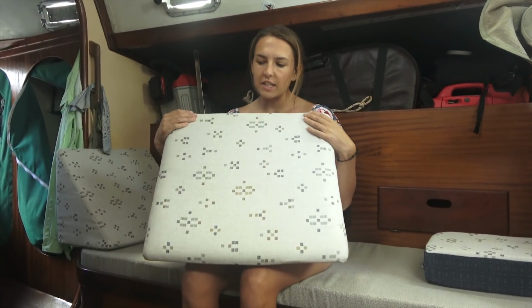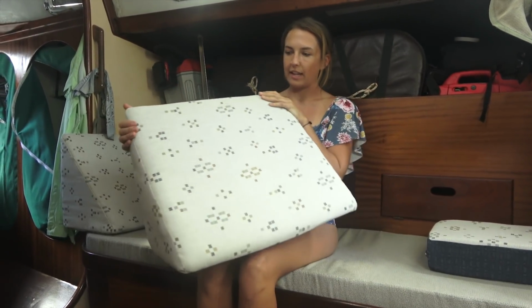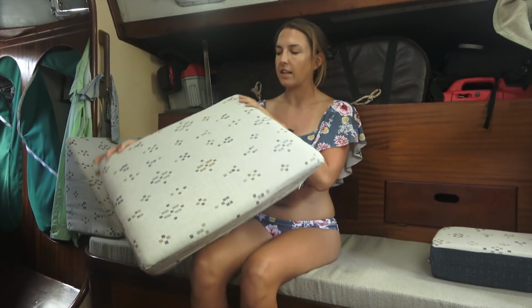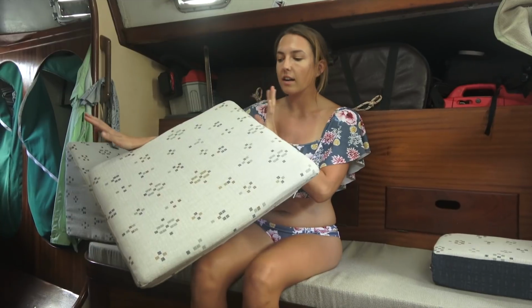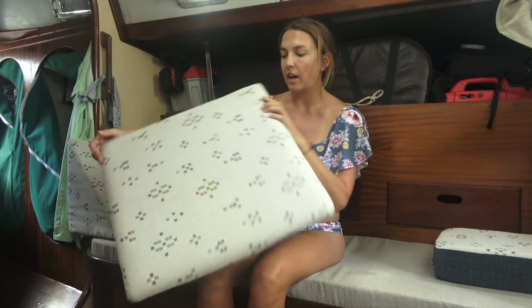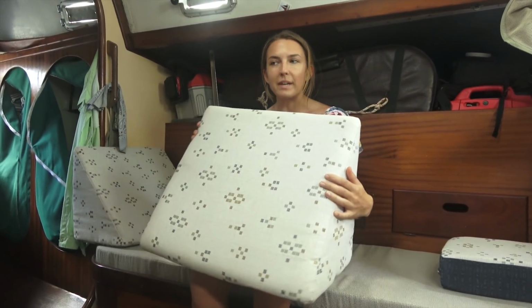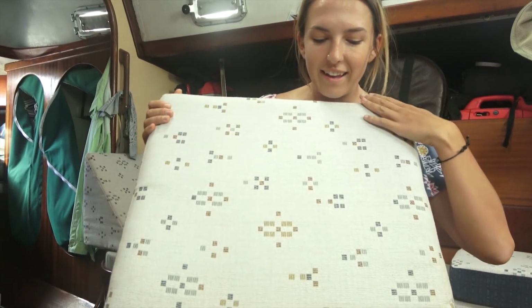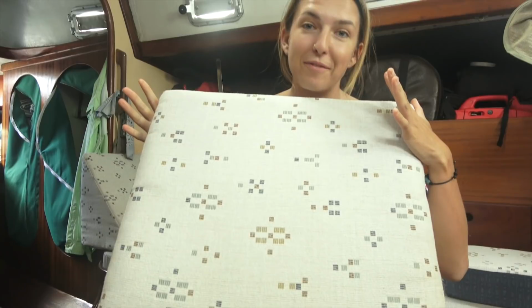We've actually never seen another boat with pillows like these, and we love them so much. They're our desk, they're our recliner, they are our table, multi-purpose, and the fabric that we chose to cover them with was the one that I fell in love with.